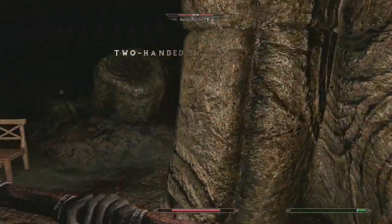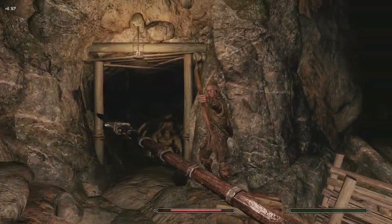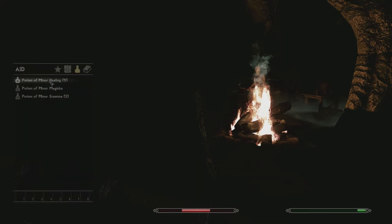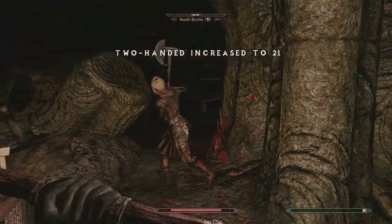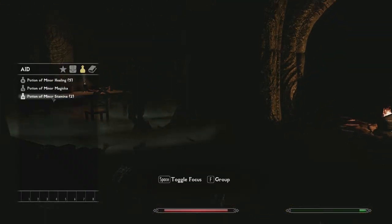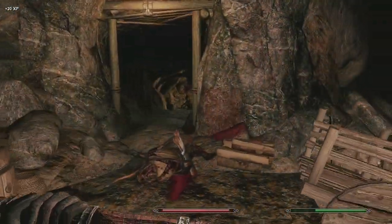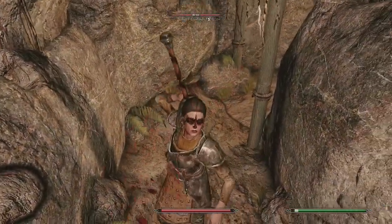Oh my god. I need to take care of these fucking archers, dude. Dude, how many fucking archers are there? Oh my god. What the fuck was that? That's your best. Oh my god. I need stamina. Oh fuck yeah. The reach on this. Oh shit, there's still more. Haha! Baited! Bitch!